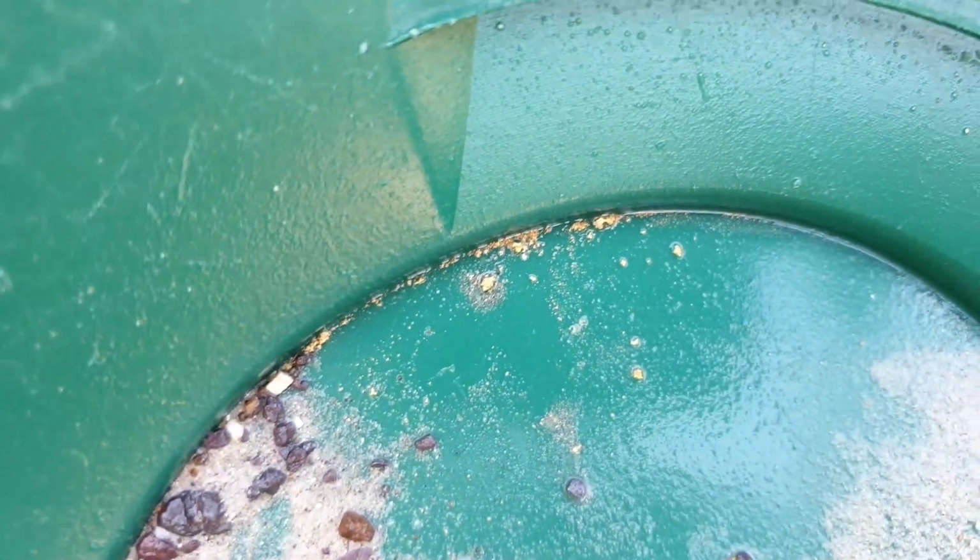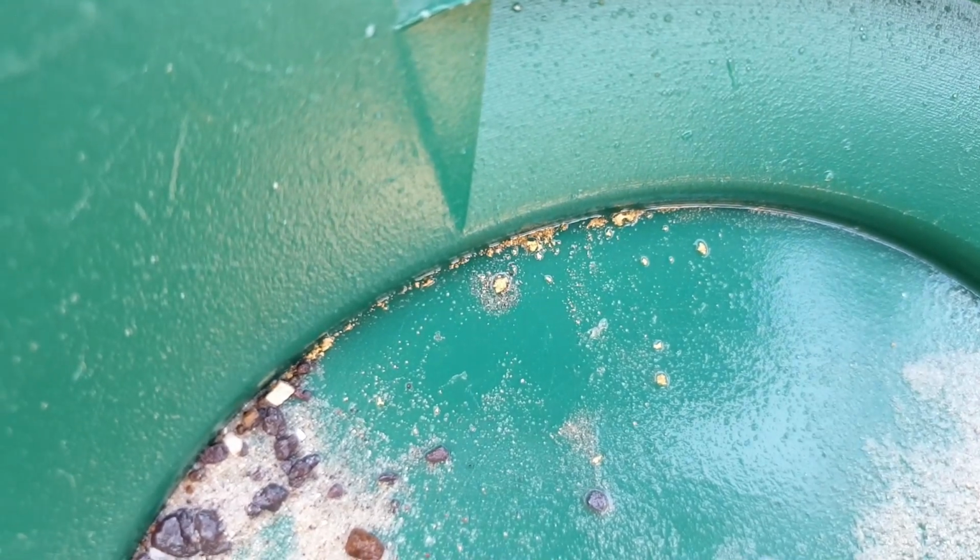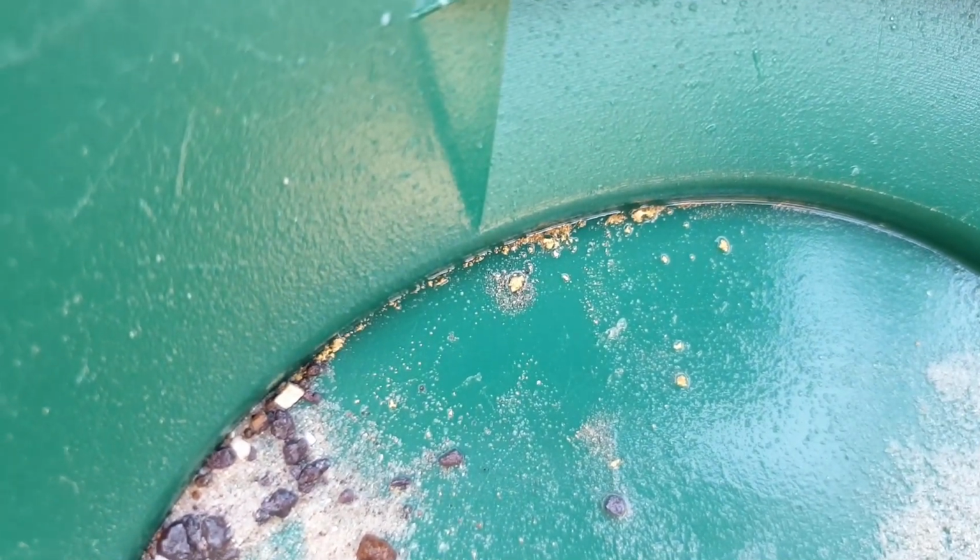Try and get in there. There we go, guys. So it's a fair bit going on. More of that sort of reefy sort of stuff. Cool. Alright, we'll run a little bit more and see what we can come up with.